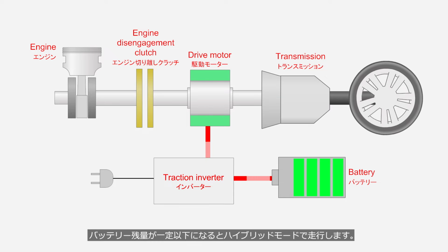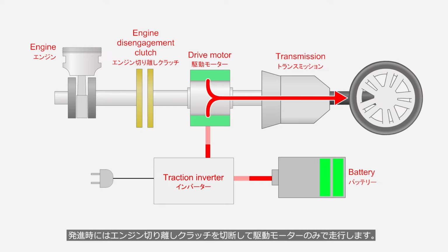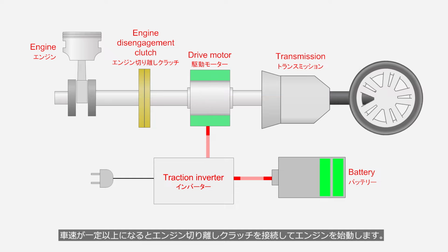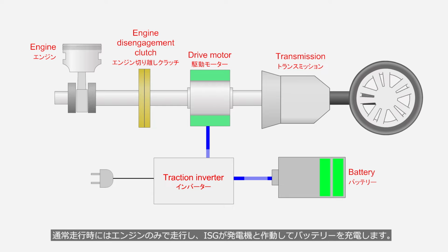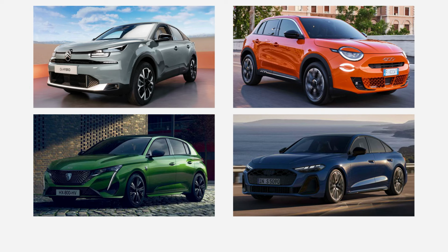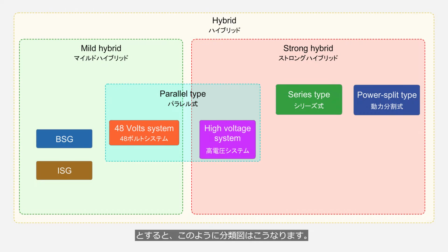When the battery charge drops below a certain level, the vehicle operates in hybrid mode. At launch, the engine disengagement clutch is disengaged, and the vehicle runs using only the drive motor. When the vehicle speed exceeds a certain level, the engine disengagement clutch is engaged and the engine is started. During normal driving, the vehicle is powered solely by the engine, while the ISG operates as a generator to charge the battery. Although the speed range for driving on the motor alone varies, this hybrid mode functions similarly to the mild hybrid systems used by Stellantis and Audi. Therefore, Stellantis and Audi's hybrid systems can be described as parallel hybrids powered by a 48-volt system. So, the classification diagram would look like this.